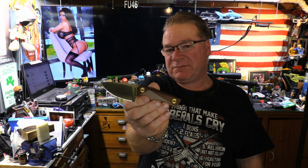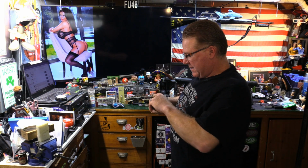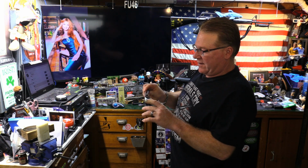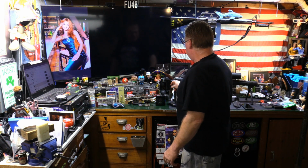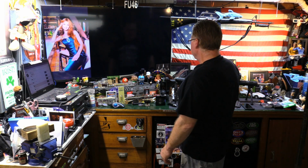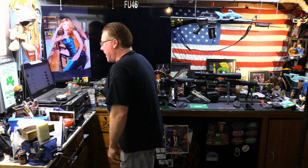And that's the Bad Boy from Wooks. Someday I need to invest in the better sheath for it. The one that they send with it, overall, I guess it works, but compared to the better one that they offer, this one's kind of a joke. So that explains why I have out what I have.